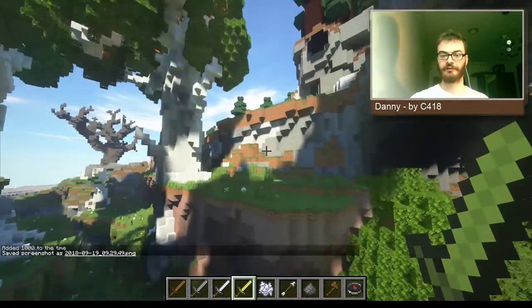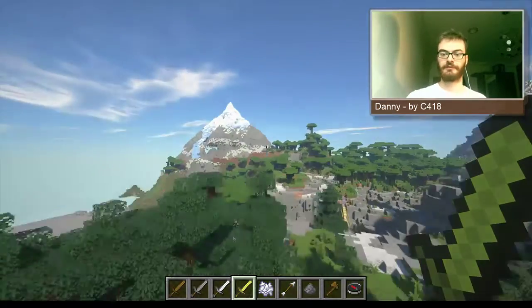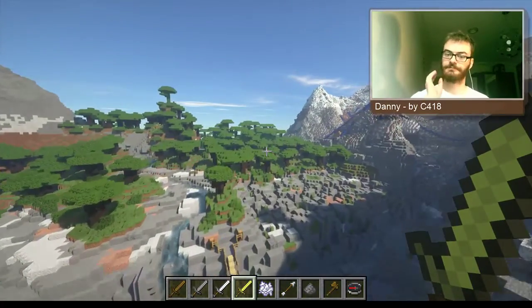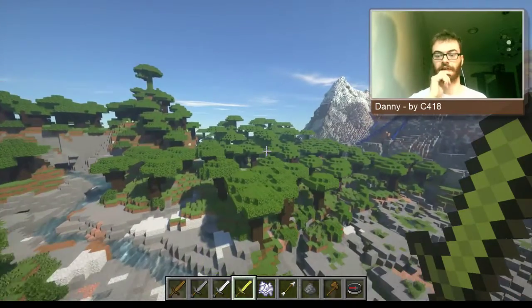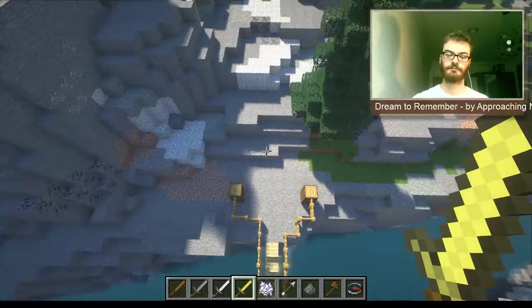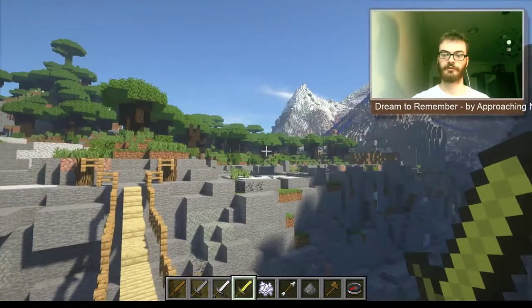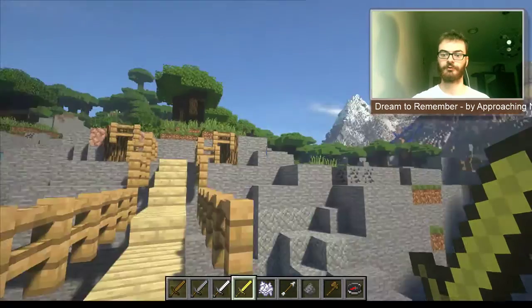Anyway, as much as I'm enjoying just looking at my own builds, I think I'm going to have to head off because it's time for me to go to work. Oh wow, this is going to be great as well. I didn't think about this. So walking here now, I'm going to have mountains on the left and mountains on the right. Awesome.